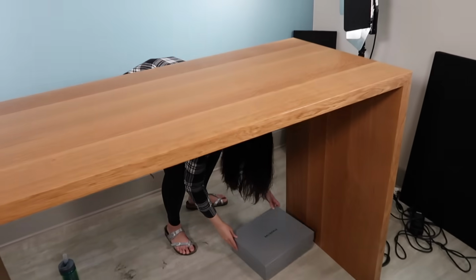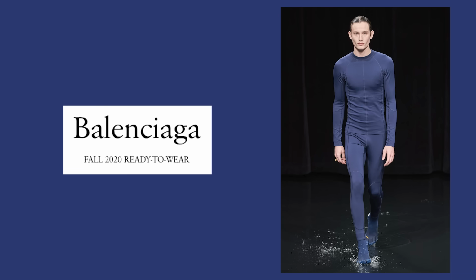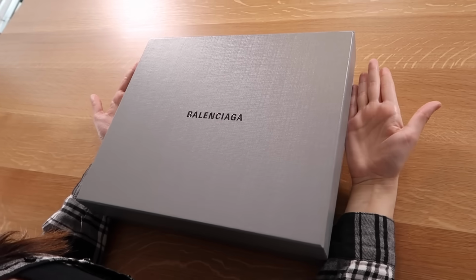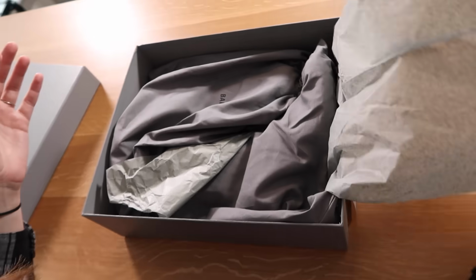All right, let's bring them out. Ready? They're coming. Incoming. Now, as a quick disclaimer, I have had these for a couple of months. They were a part of the fall/winter 2020 campaign line, whatever you call it, Balenciaga. And I did get these back in December, but then we decided to move. So they came with us. And now we are finally ready to open them, wear them, and see what they're all about.